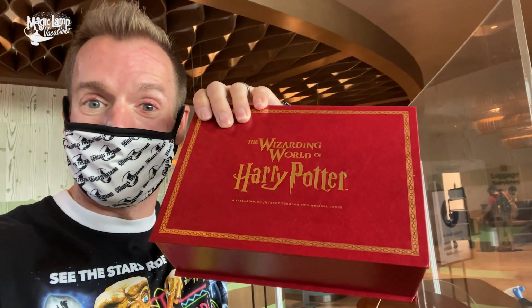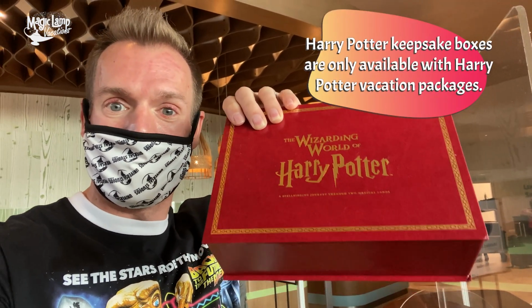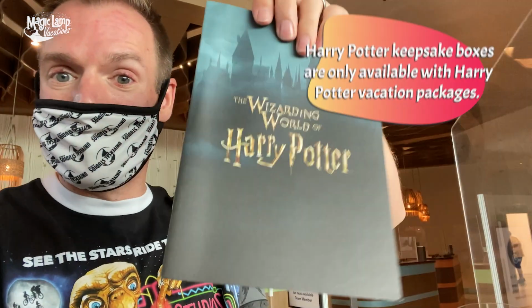So I was just talking to my friend Lauren over here, and I asked, can I please see a Harry Potter keepsake box? Because I want to show all of you guys. When you get the special Wizarding World of Harry Potter vacation package, they have one for Florida residents and non-Florida residents. You get this keepsake box, and when you open it up, you have this little pamphlet that has all this information about the Wizarding World of Harry Potter. And then you have these really cool luggage tags.